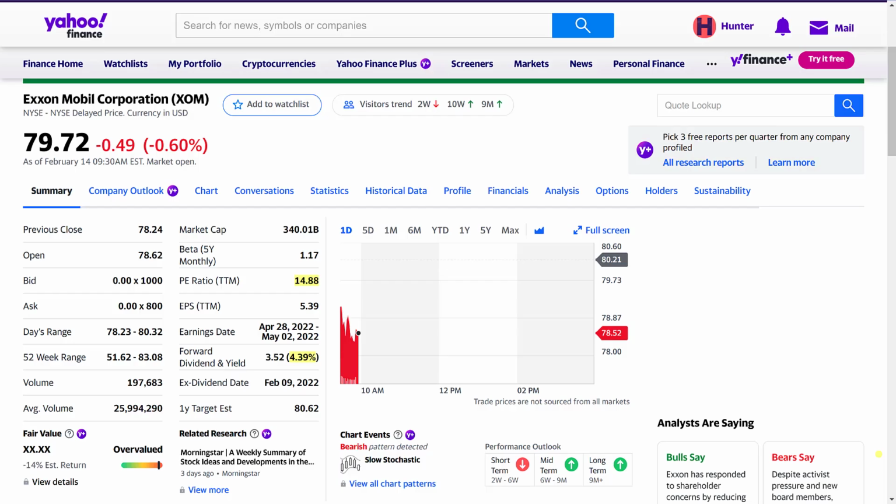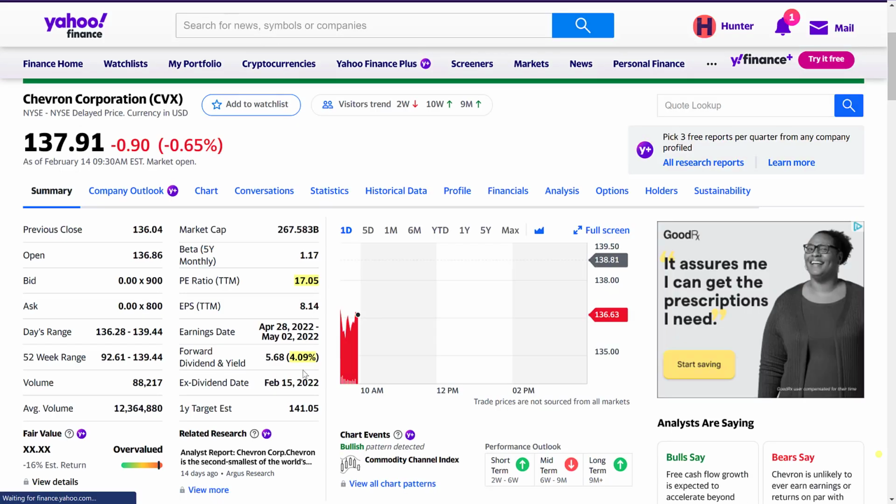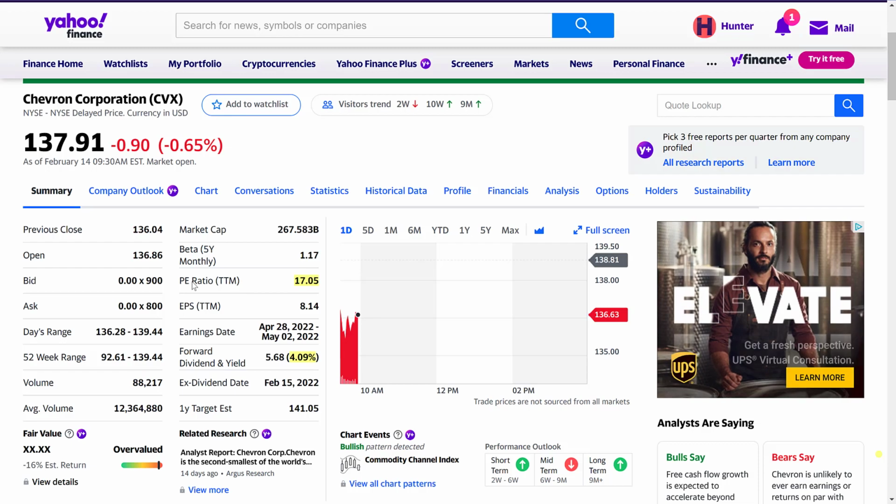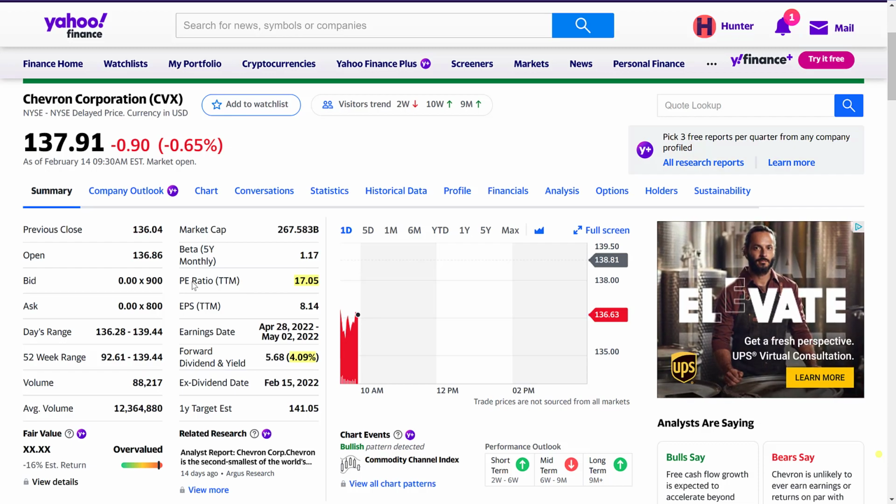Let's go ahead and talk more about ExxonMobil. They have a nice PE of 14.88 and a yield of 4.39%. Compared to Chevron, they have a higher yield and a lower PE, which, I'm not saying it automatically makes it a better stock, but that is some pretty big things to look at.